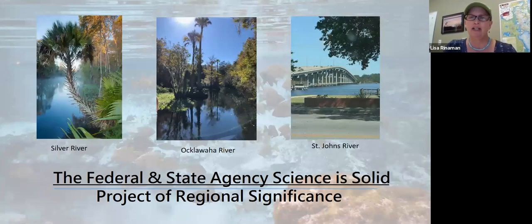And fortunately, there is a large amount of science. It could fill up this room right now if we had it all printed out. And it's very clear. The evidence is there that this project provides significant benefit. There's a strong economic return on investment. And this restoration, partnered with a wonderful outdoor recreational plan, will truly not only restore the Silver River, the Ocklawaha, and the St.